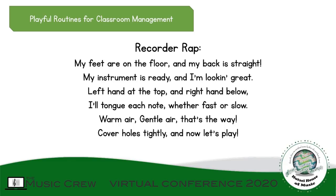The reason we go into the slouched position is to prepare our bodies to act out the words of the recorder rap. As we say each part of the rap, we act what we are saying and help to solidify the thought of what's being said into the student's mind before beginning to play. We sing the recorder rap like this.